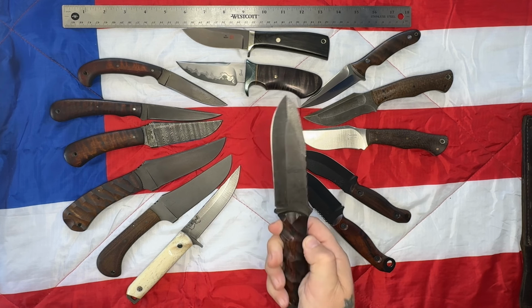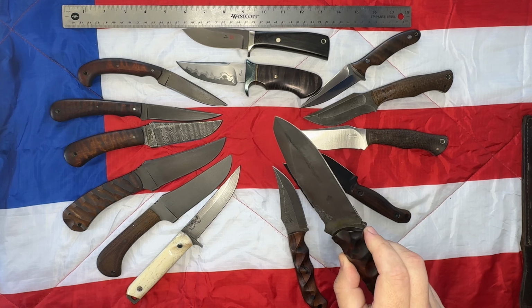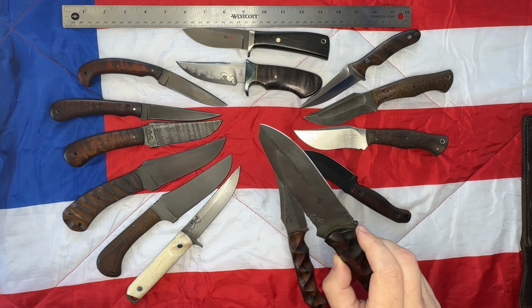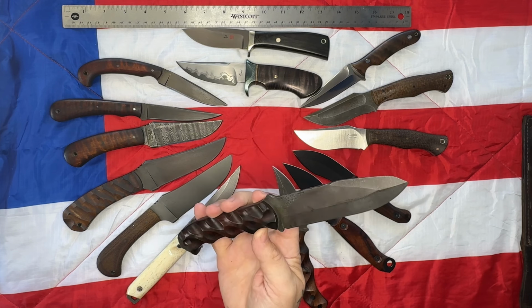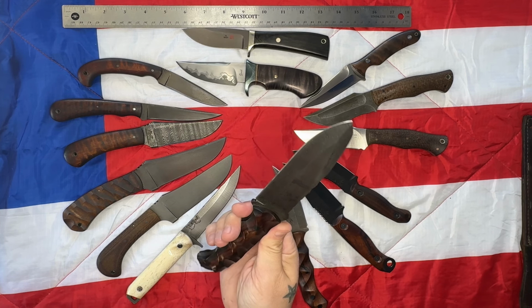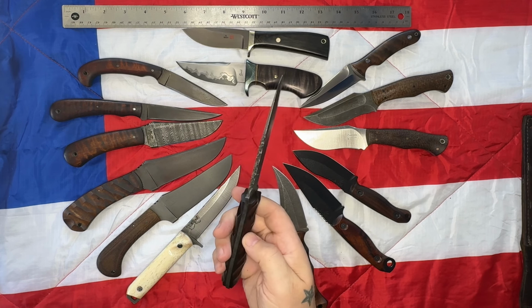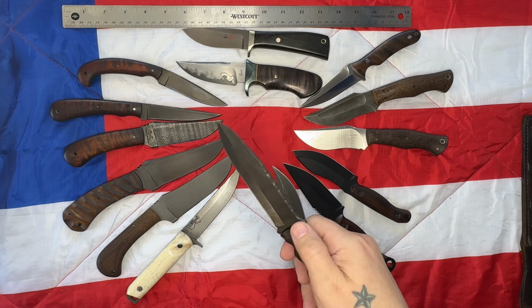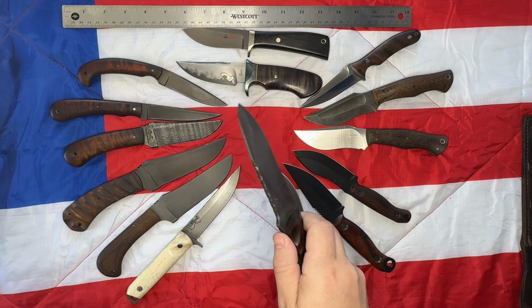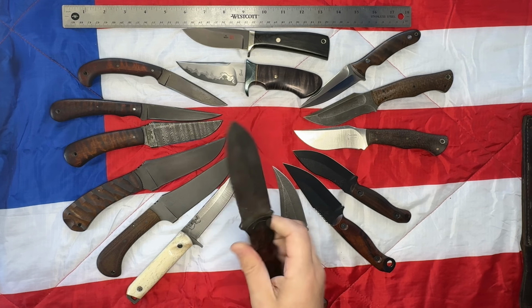This half-face blade, totally awesome. You've got koa scales that are shaped, right? And then all of this cool rock work on the backside, and it's really lightweight and slender, badass, just such a cool knife.